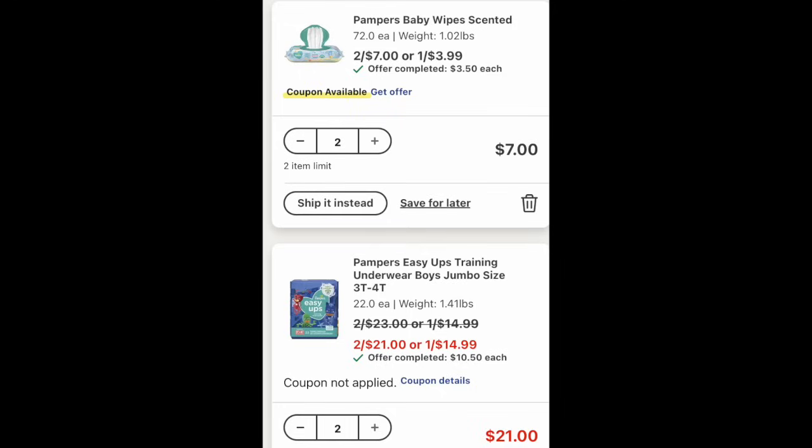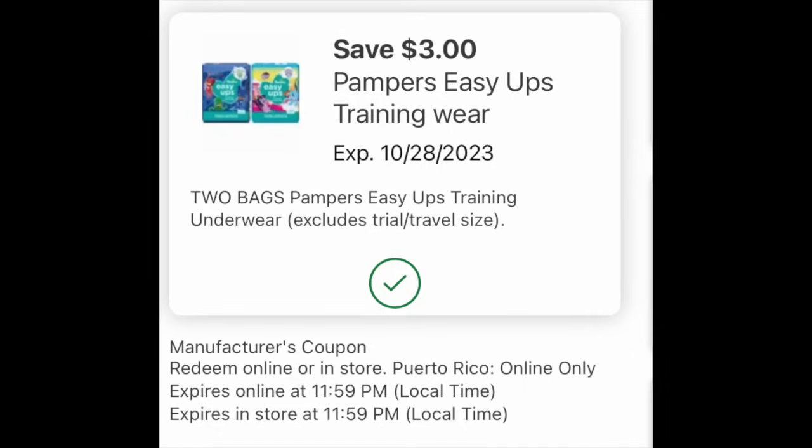Okay, so for this basket, we're going to grab two of the Pampers Easy Ups. And I know I made a video yesterday and did a post saying it wasn't working, but this morning it is. So maybe they programmed everything in correctly. 2 for $21, an extra $4 of Walgreens cash when you buy two. And then 2 bags of the Pampers Baby Wipes. We're going to load the following digitals.